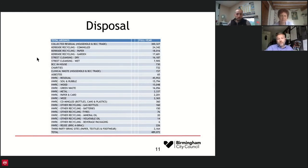But talking about disposal, this is the level of waste that we collect on a yearly basis. This is about 20% of the city council's waste collected through municipal waste, and we collect just under 500,000 tons. The majority of that is residual waste, and this is where our recycling is, and paper. We're roughly around 18,000 tons, and garden is 17,000 collection, but also another 16,000 where people take it directly to the HRC centres. So it's important to understand your waste and your makeup. Once you understand what it is, you can then start to look for different options and different routes forward.